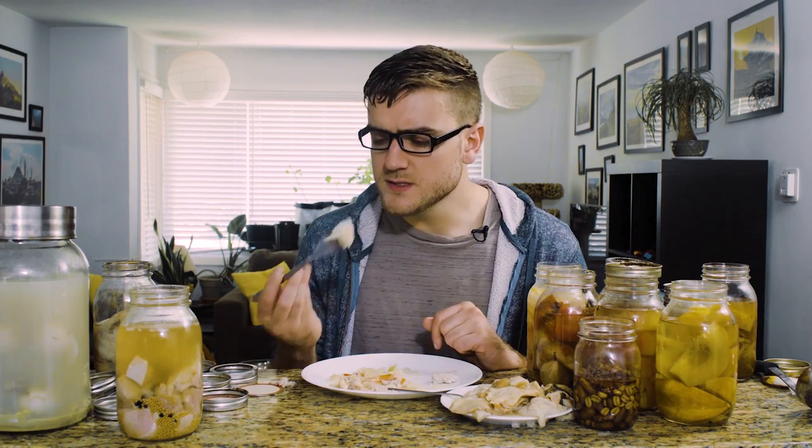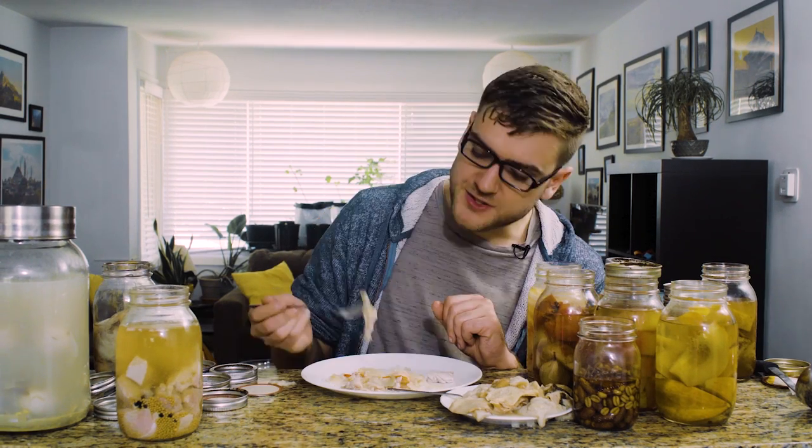The moldy sauerkraut, I'm just gonna try a little piece. Less to puke up later. Still smells a little bit like sauerkraut though. It's actually pretty good. Tastes like sauerkraut. Not as sour. Chicken foot. No. Nope, nope, nope. Not good.